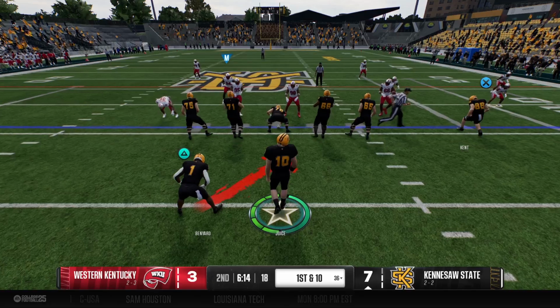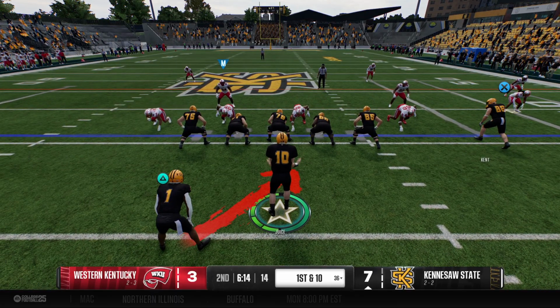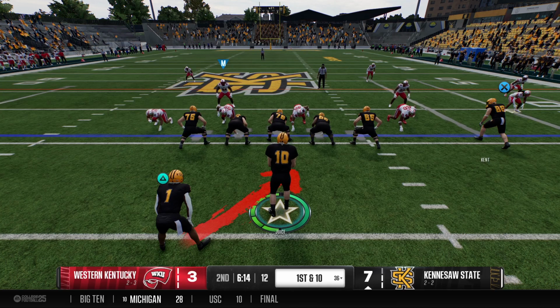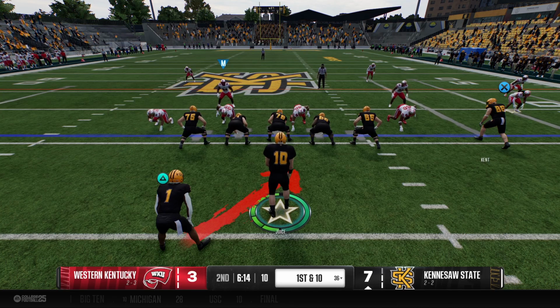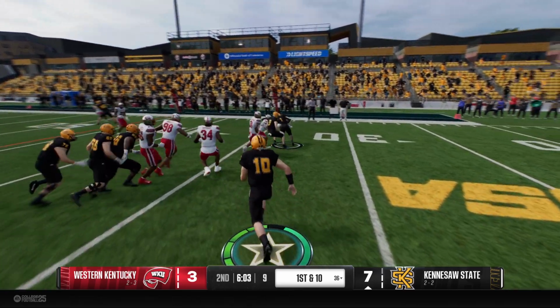Guys, we'll get another look at this Kennesaw State offense. Here's another opportunity, Jesse, to stretch out this lead after punting last time. I think it goes back to your playmakers, Reese. I think it's finding the guys that have been working for you earlier on in this game and getting them the football.